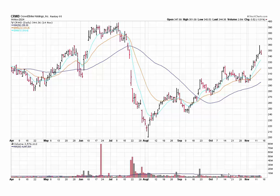Here's CrowdStrike. Nothing overly complicated here. A great company, a great stock, fell on hard times, got cut in half from 400 down to 200. Then it based, formed a cup and handle bottom pattern here, as you can see, and then it broke out, and then the stock just simply acted orderly, and you didn't need to complicate much.